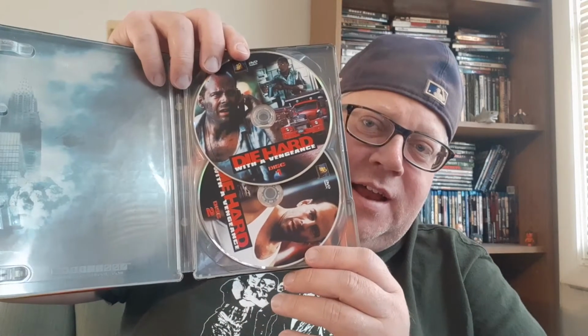Next up is a steelbook, Die Hard with a Vengeance, with Samuel L. Jackson and Jeremy Irons, a.k.a. Scar. This is the 2-disc set. This is probably one of my favorite versions of Die Hard. I know a lot of people, it doesn't get as much love, but Samuel L. Jackson makes the movie. He's hilarious in it.